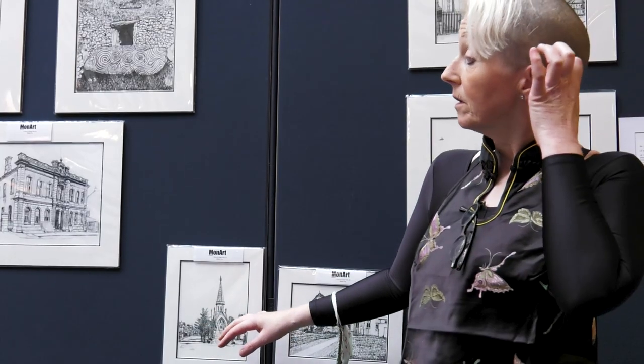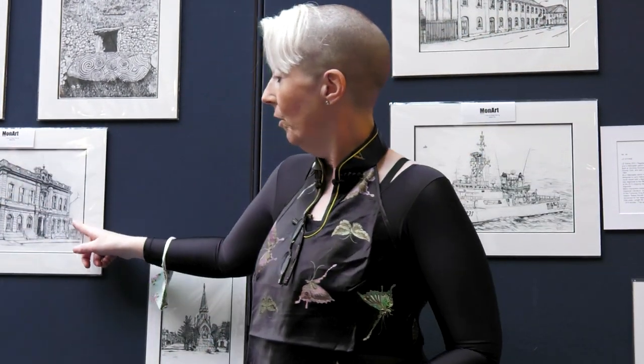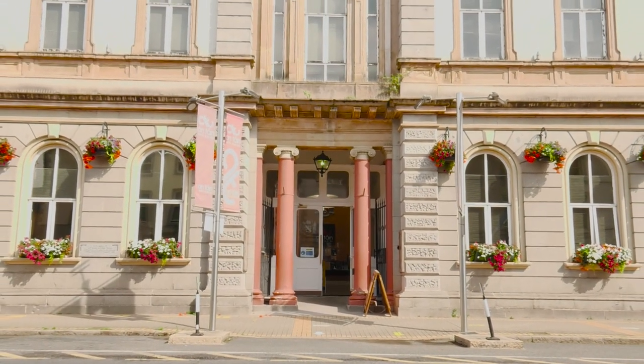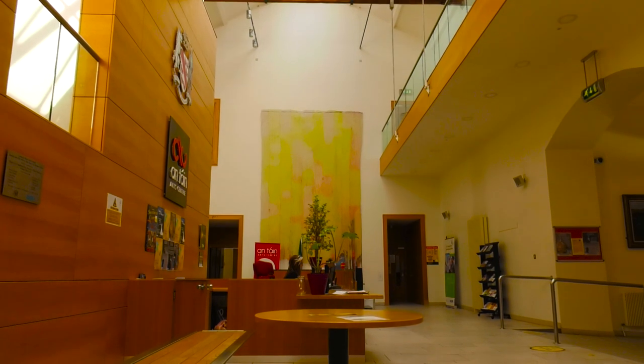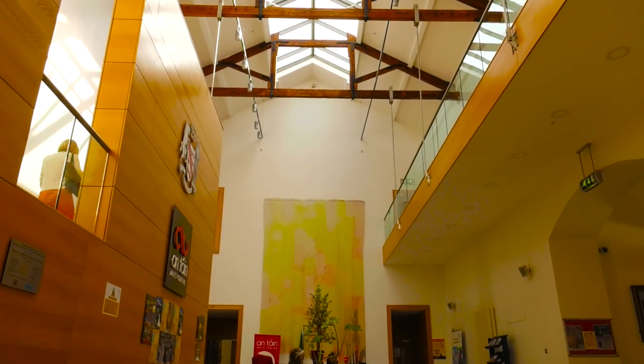So I've learned an awful lot about Dundalk. It's lovely, sometimes people come to the exhibition and they're looking at the town hall, and an aunt of mine was saying that many, many years ago, she was working behind that office window. So there's a story to every picture.